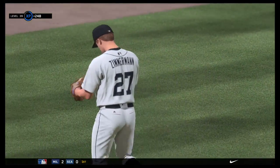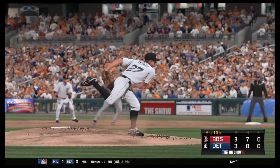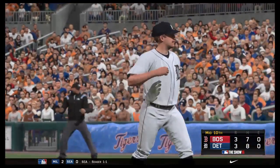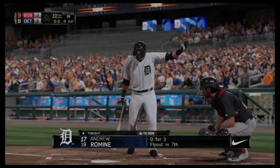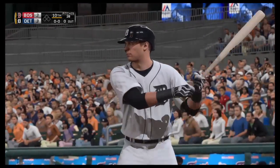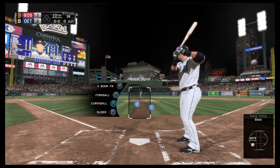No runs, a hit, 2 left. So one will win it here as we go to the bottom of inning number 10. And we are all tied at 3 apiece. Andrew Romine will stand in. He flew out his last time up. First baseman, Andrew Romine.